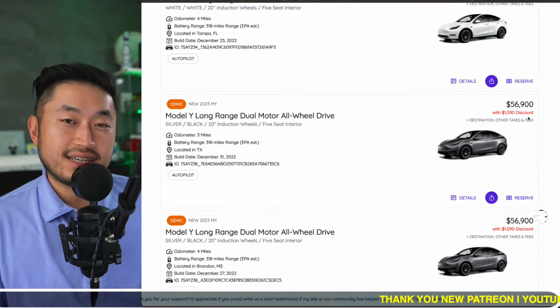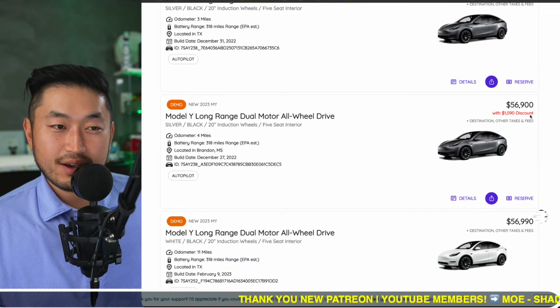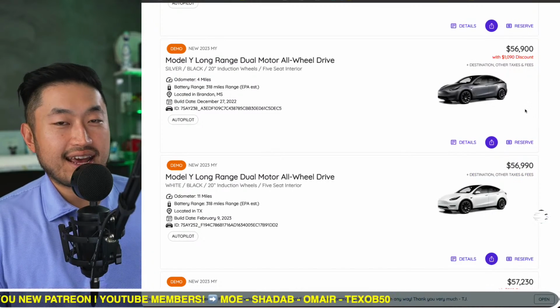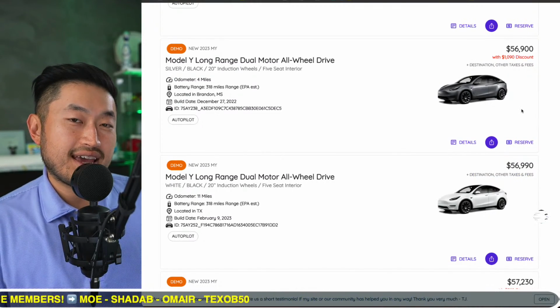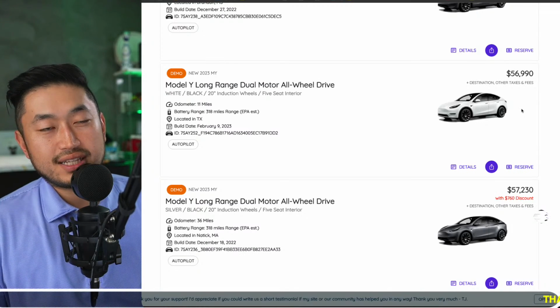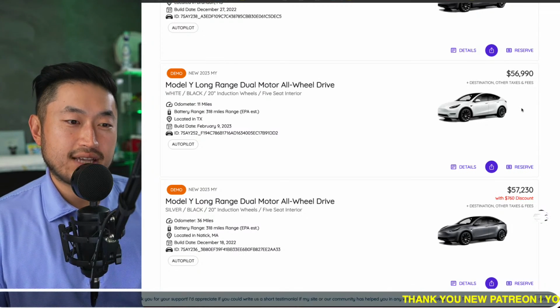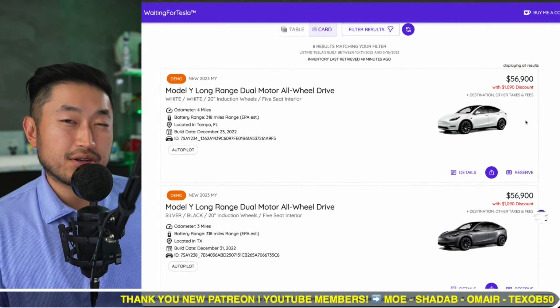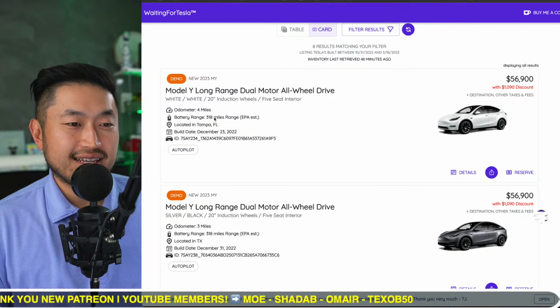And the reason why there are discounts right now is because Tesla works in quarterly cycles. It's March. It's the end of the quarter right now. They need to hit a certain sales number. And so they're trying to do that by releasing vehicles that are in test drive and showroom tests at a discounted rate.